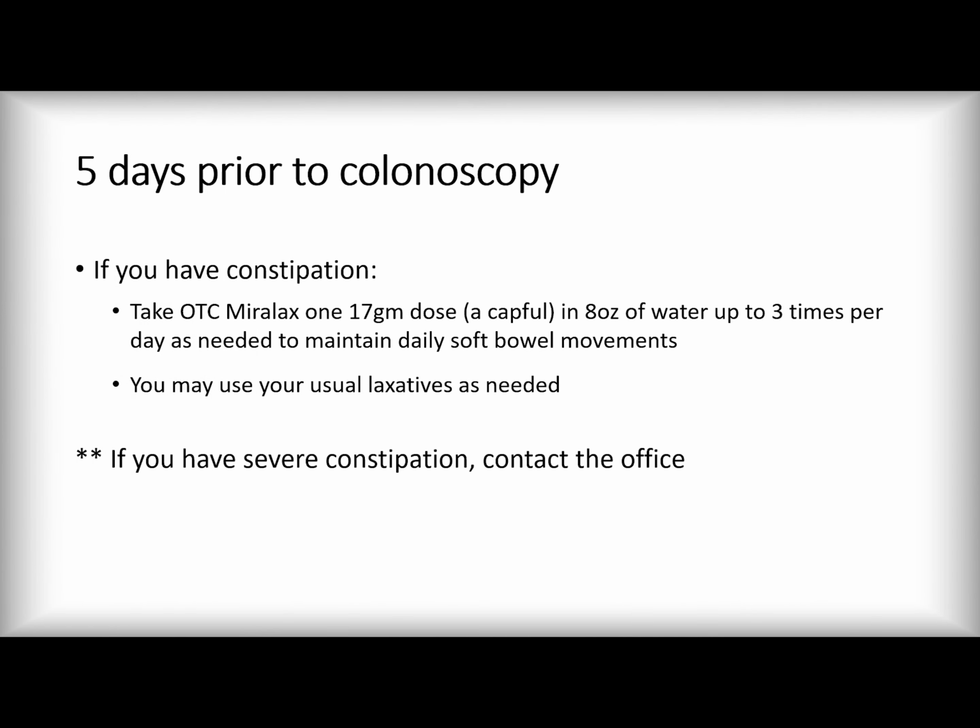If you have constipation, take one 17-gram capful of Miralax in 8 ounces of water up to 3 times per day, as needed, to maintain daily soft bowel movements. You may use your usual laxative as needed as well. And if you have severe constipation, contact the office.